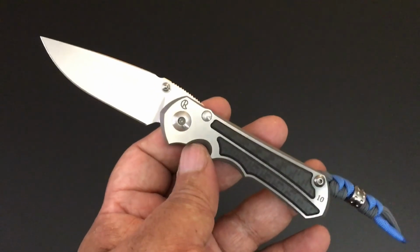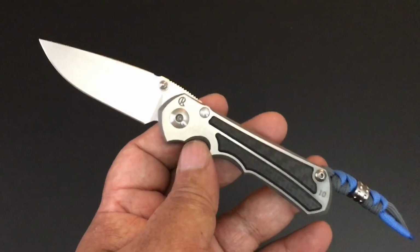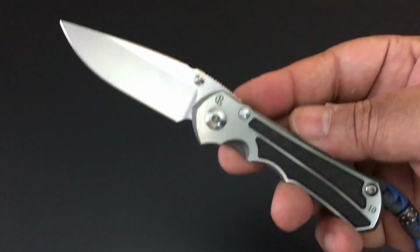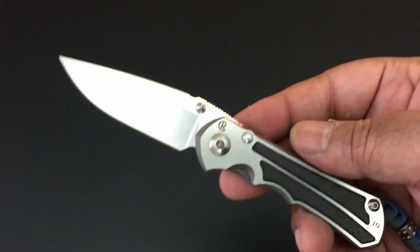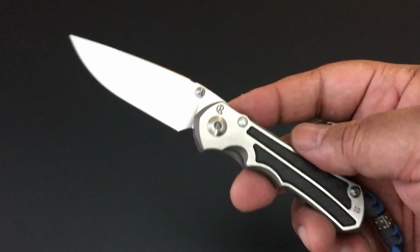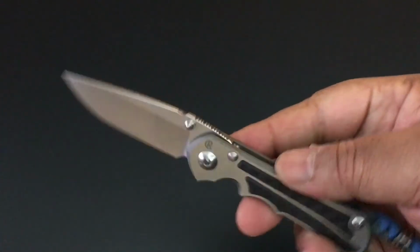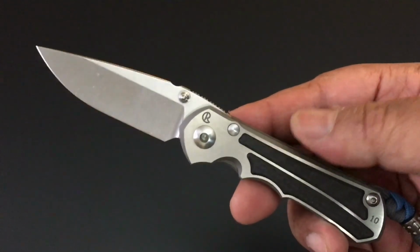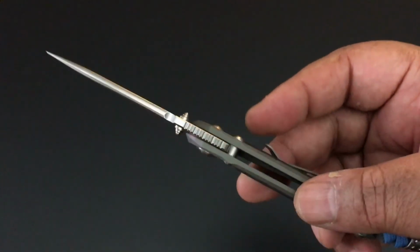It joins all of my families of the Chris Reeve knives. The only one I don't have of the Blade HQ carbon fiber inlay Chris Reeve knives is the large or small in single. I wish I had that, but I don't. And these things sold out very quickly. I mean, we're talking minutes, if not seconds. But there you have it. This is the Chris Reeve small Inkosi with the carbon fiber inlays. This was a Blade HQ exclusive.